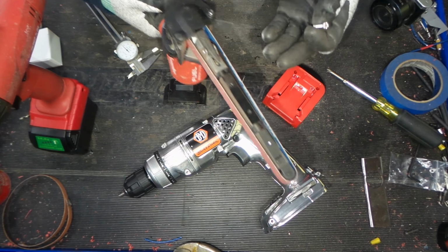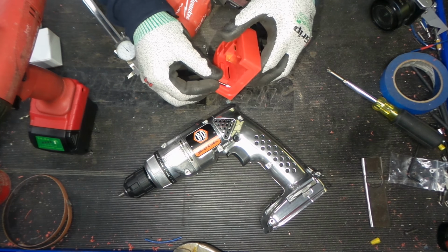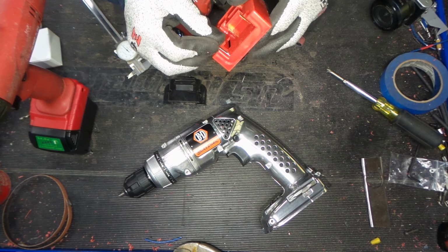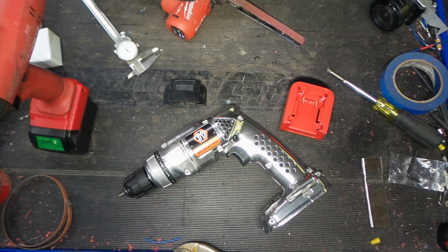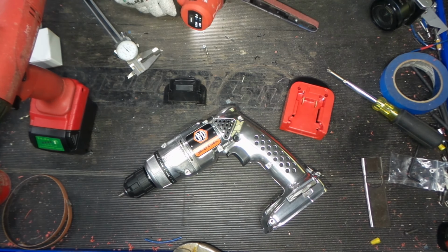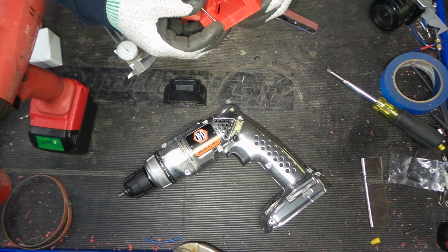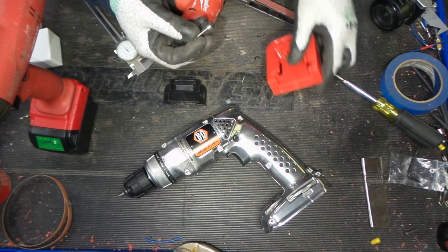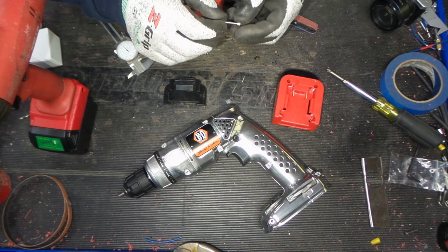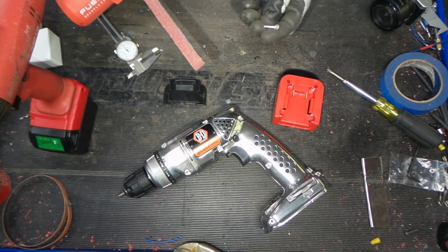So here's an instance where that variable speed comes in real handy, just to finesse that a little bit. And you can see we still have a little bit more to go. It looks like I basically need to be the OD of the keeper. So let's have at it. Let's do a test fit now. We're getting there. We are getting there. So what I want to do is have this close enough that I need to actually press fit it in. And my hope is that that extra push in will actually keep this from turning.